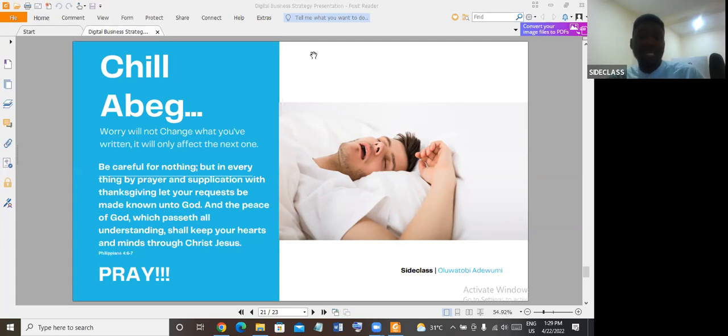Things go wrong. There are cases of missing scripts. There are cases whereby your examiner, the person marking your script, is not in a good mood. There are cases where everything that may affect your score in the examination is not within your control. At this point, prayer is very, very key. You have to commit everything into the hand of God.